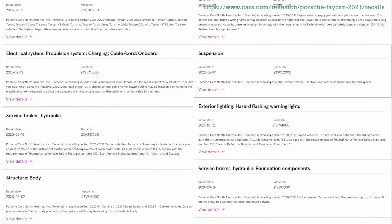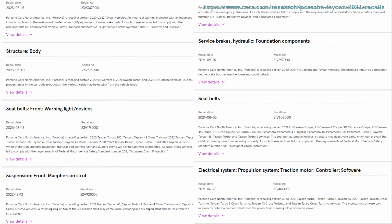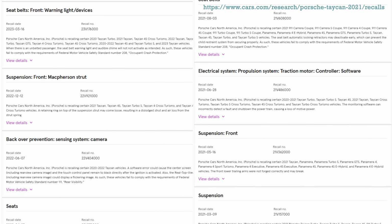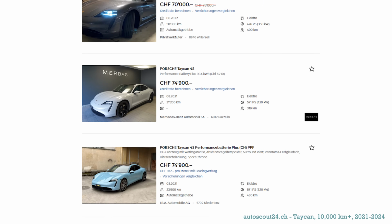There's no question the Taycan is a great car to drive, but there have been some issues with the Taycan since its launch 3.5 years ago. And because of these technical issues and recalls, Porsche's reputation and the Taycan's reputation has been damaged. And that has also caused the used car prices of Taycan to come down much further than you would normally expect for a Porsche.